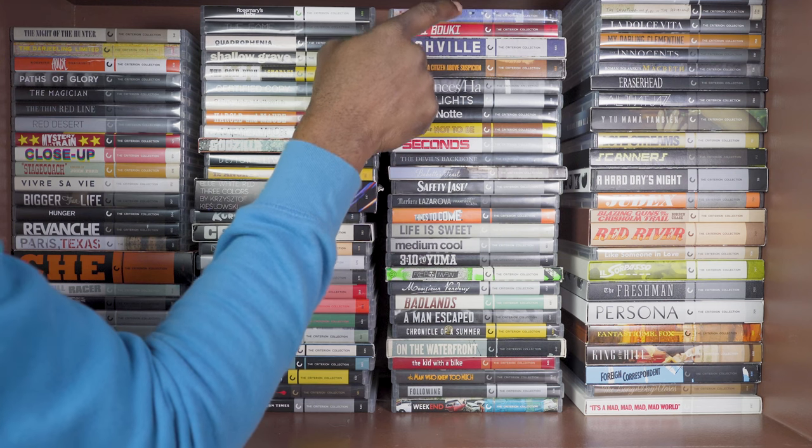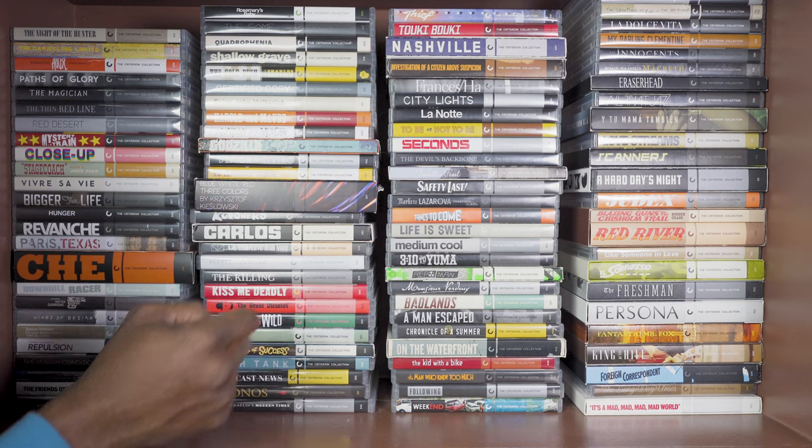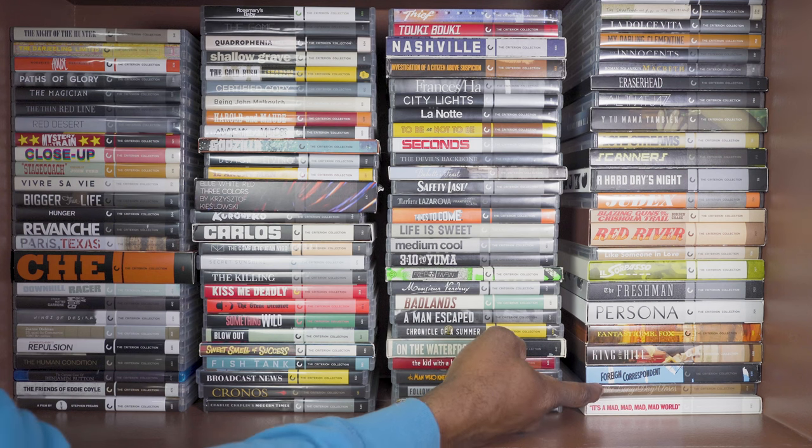Thief, starring James Caan, one of my early Criterion editions, one of the very first editions I picked up. It's a Mad, Mad, Mad, Mad World, really funny film. The Long Day Closes.